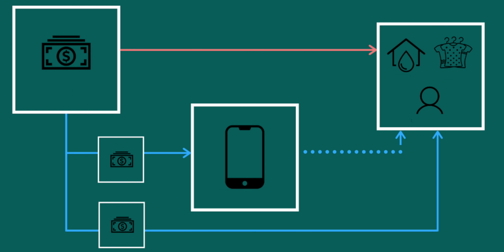And so just to picture that for a second, we can see that when we receive our monthly income or any money that we have and are free to spend, generally we'll follow just this red line here, and we'll spend that money on potentially living costs, items for ourselves such as clothing, or just other expenditures that we have on ourselves.